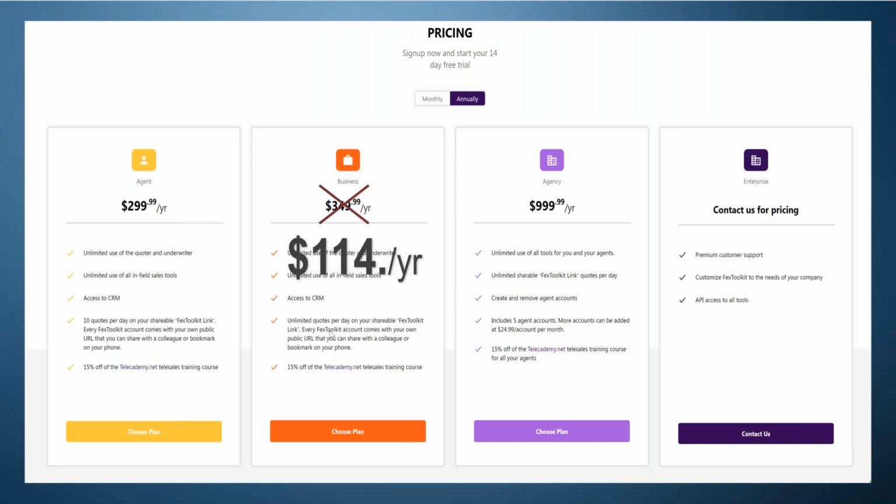You pay a one-time fee up front. You have access to the program for a year, and then you just renew it on an annual basis if you want to continue with it.